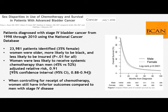So when we talk about quote-unquote chemotherapy, that's what we're talking about: cisplatin in one of two regimens, cisplatin plus gemcitabine, or cisplatin incorporated into a 4-drug regimen called MVAC. About 50% of all patients who walk into my clinic are not candidates for cisplatin-based chemotherapy.